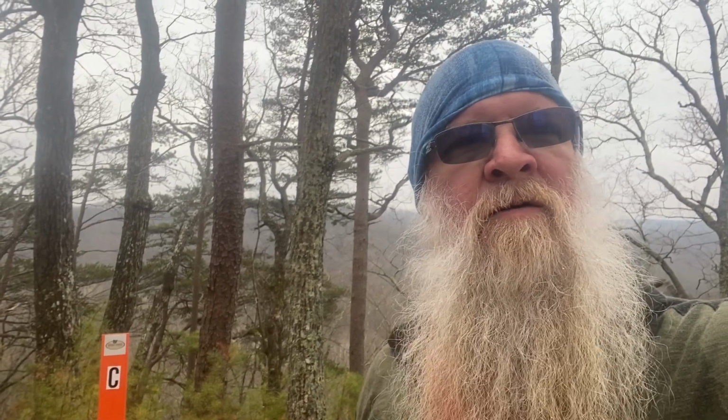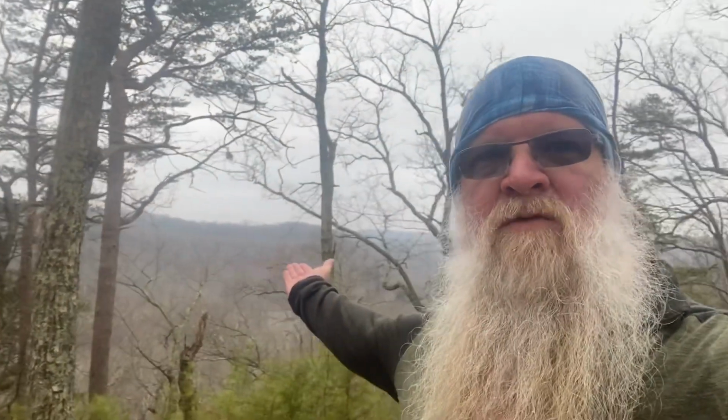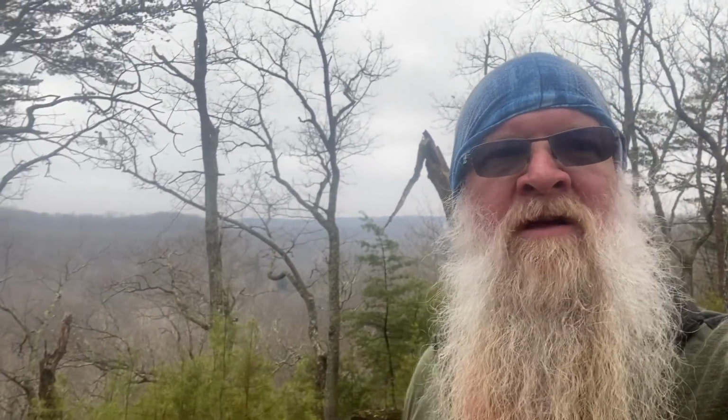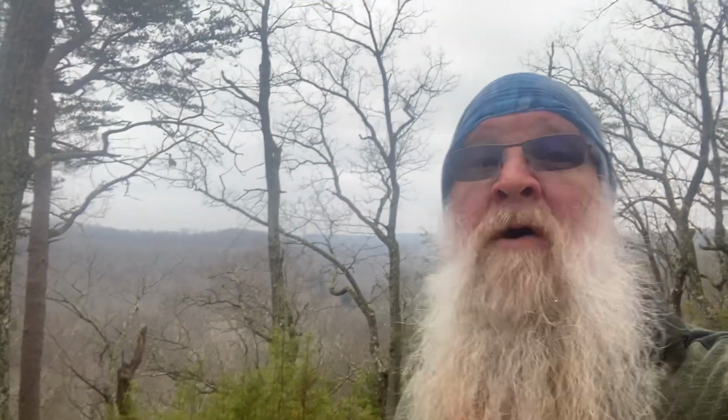interest point C on the Selinde Backpack Trail. We're on the lower loop, and here is the overlook right behind me. And somewhere back there, if you know anything about the Hocking Hills area, specifically around Lake Hope, there is something called the Moonville Tunnel. Old abandoned railroad tunnel, supposedly haunted.